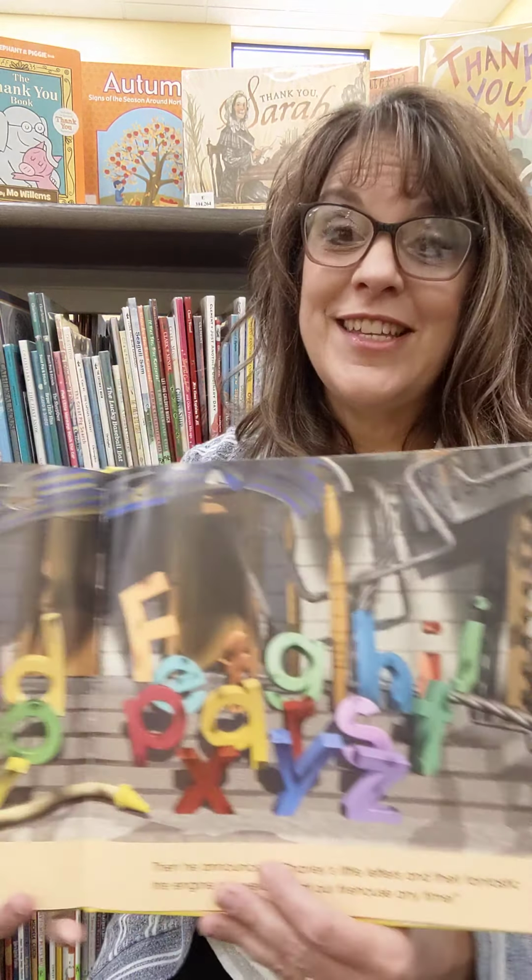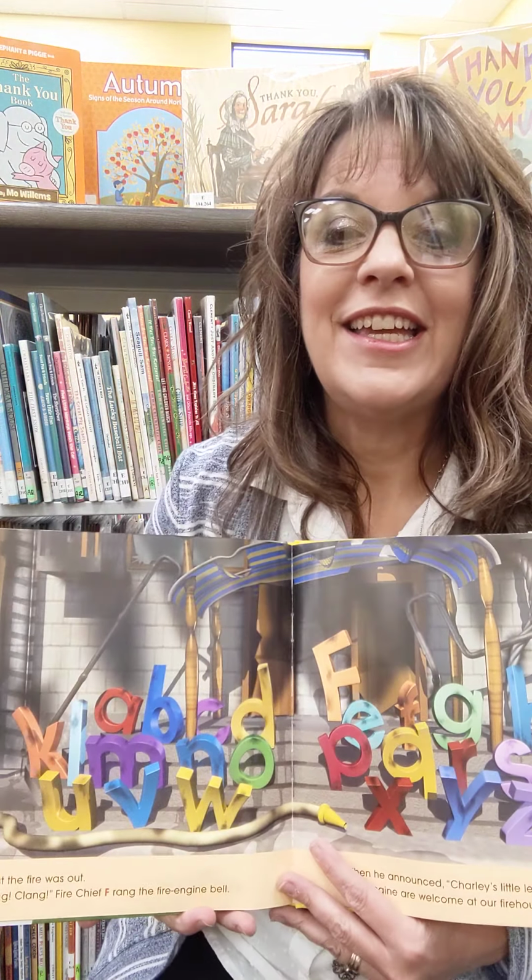At last the fire was out. Clang, clang! Fire Chief F rang the fire engine bell. And then he announced, "Charlie's little letters and their fantastic fire engine are welcome at our firehouse any time."